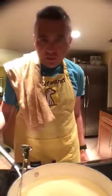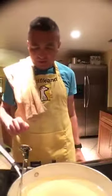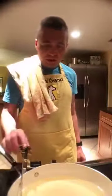A flick of water and the oil splashes. Yes, it says the flick of the batter. If it turns brown instantly, that's when I'll know also.